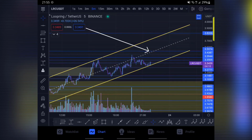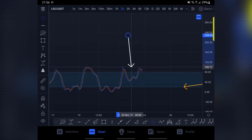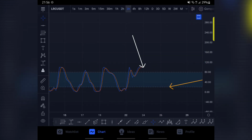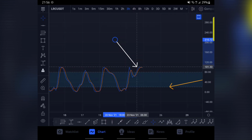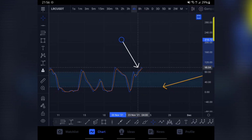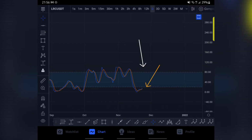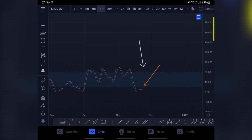I'm just going to check the stochastics. This is the 2 hour. We're coming down from overbought. We're cooling off a bit, or there's another leg to go up. Let's take a look at the 3 hour. It might cool off. It's at 100 right now, so it needs to pull back a tiny bit. The 4 hour has pulled back a small bit. Let's take a look at the daily. The daily is still at the bottom. Good Lord, that needs to come up. So we might have a small little pullback.